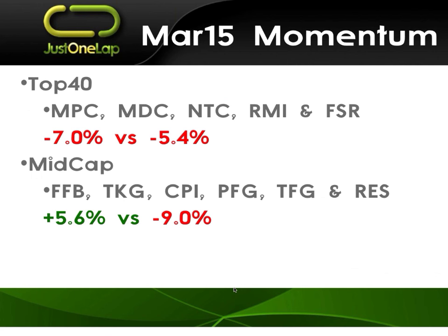Momentum, top 40 is down minus 7, including all costs and dividends received. That is a total cost of down 7%. The benchmark, the top 40, is down 5.4. So short answer, we are losing. It's a little bit, but we're behind, and that's not lovely. Midcap, the six stocks, they're up 5.6% after all costs, including dividends, and the benchmark, the midcap, is down 9%. So significant outperformance happening here from those shares. Absolutely massive outperformance.